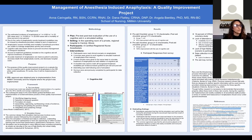Anaphylaxis causes morbidity and mortality if anesthesia providers are unable to manage anaphylaxis quickly and correctly. Cognitive aids have been shown to prevent incorrect management of infrequent situations. Access to treatment guidelines included on the cognitive aid has been found to improve timeliness of treatment. Accurate treatment of anaphylaxis can improve patient outcomes, decrease death from anaphylactic events, and decrease hospital costs. The purpose of this quality improvement project is to evaluate the use of a cognitive aid to guide treatment of anaphylaxis in the OR while under anesthesia. If it works, then it will be implemented in the OR.